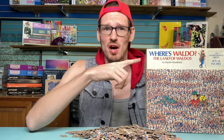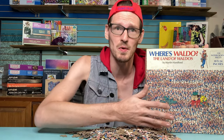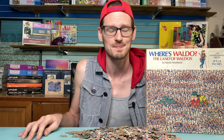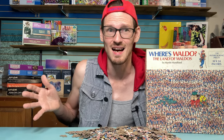I think I will start by doing the edge on this one. And then we obviously have two non-Waldo features here, this little creature and this giant man, so those will be the easiest parts to do next. From there, I'm kind of not sure what my strategy is going to be.